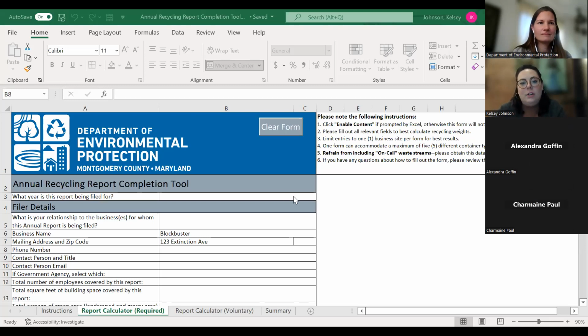So this calculator came to be because during COVID, we were getting a lot of worrisome emails and phone calls from the businesses in the county about how they were going to file this when COVID had basically shut down businesses, restricted collections, and just made the whole year pretty confusing. So we do this every year, trying to give instructions to people, because even though COVID is not necessarily shutting down businesses anymore in the way that it was when this was conceptualized, it's still really handy.